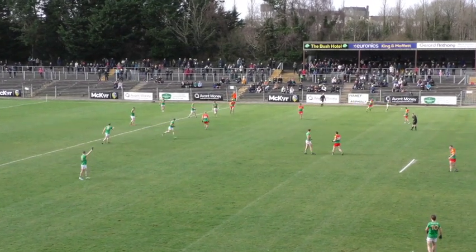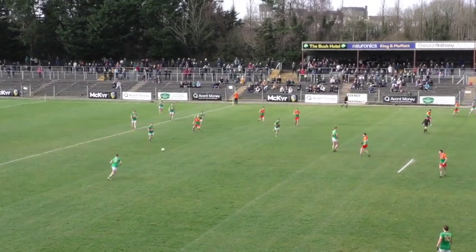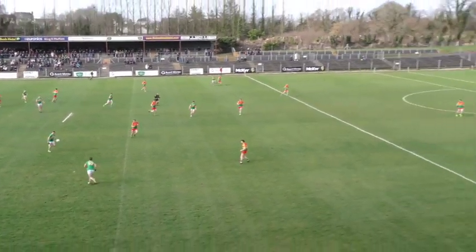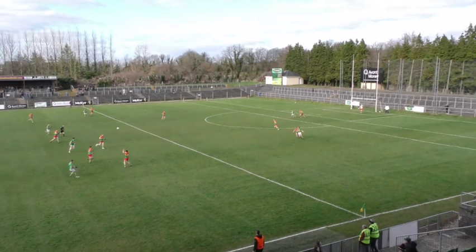Yeah, but the flag's down on the sideline. I was looking at the ones in behind the goal there that just seem to be ever so slightly almost, well, they were going diagonally. They're almost going straight across the field at the minute. It's a difficult one to judge.